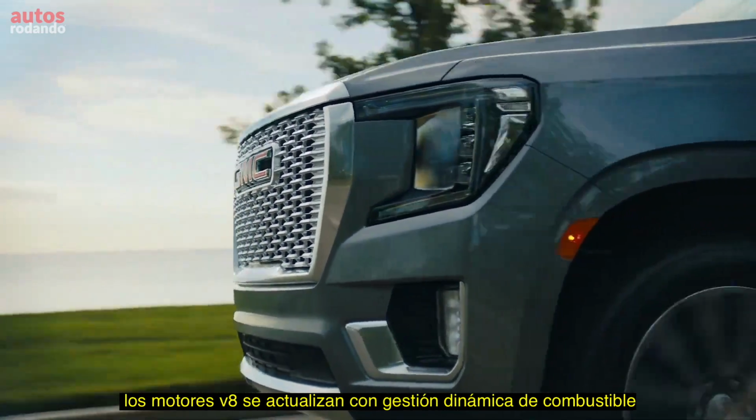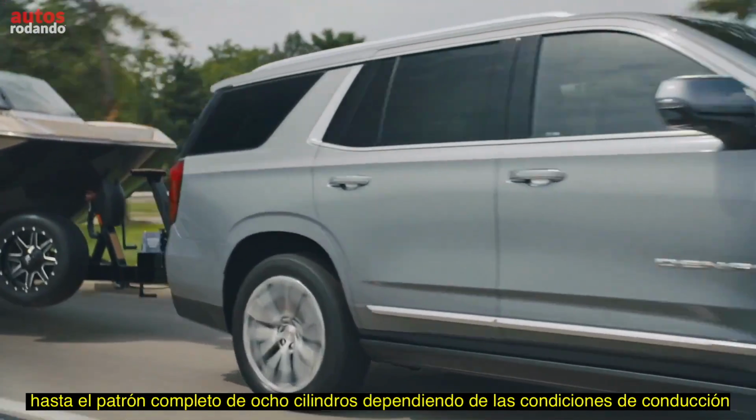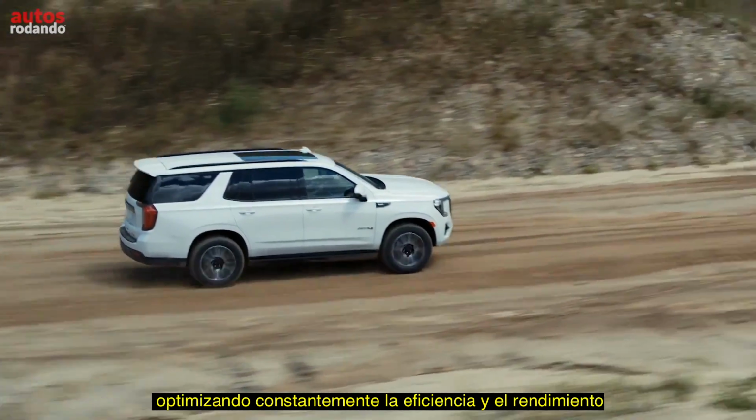The V8 engines are updated with dynamic fuel management, which enables the gas engines to operate in multiple cylinder patterns up to the full 8-cylinder pattern, depending on driving conditions, constantly optimizing efficiency and performance.